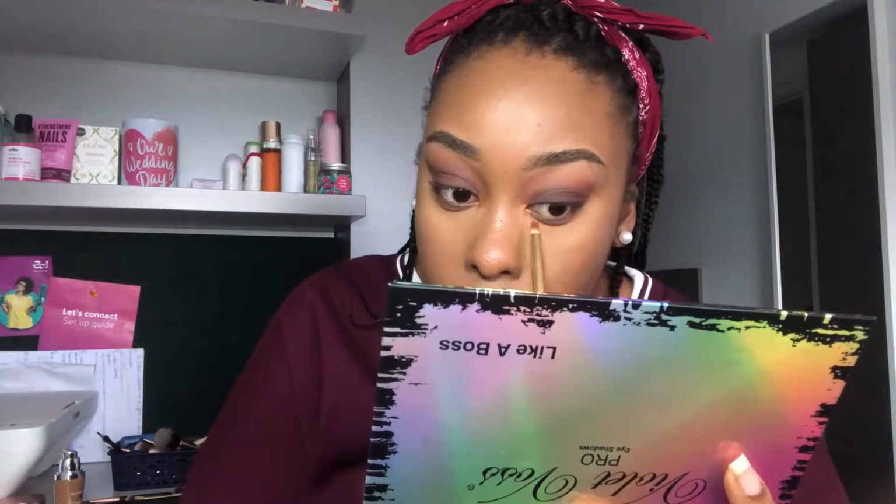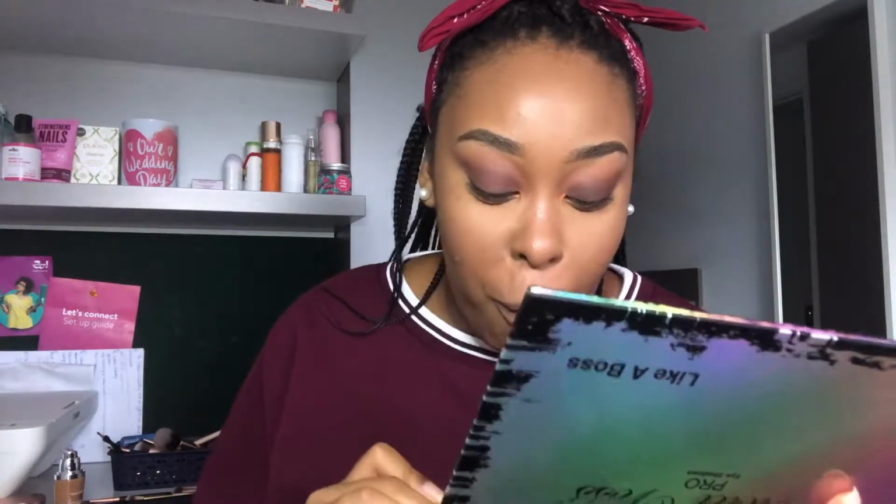So I'm gonna take the same shade, I pick up the orange with Swell Fuss, and I'm gonna place her right in the middle of my eyeball. Her right there. Child, child. Ooh, ooh.